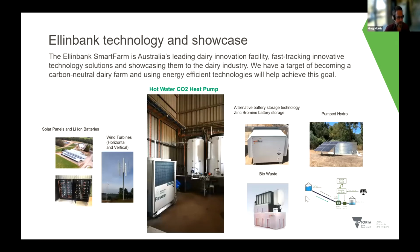Another big part of the Ellinbank Smart Farm or Research Farm has been a project that we've been looking at becoming the first carbon neutral dairy farm, and I think that's actually in the world. So I know when that was announced by our directors, it created a lot of interest internationally, and it was how we were going to go about doing that. So the big things we've looked at, and energy is one part, but it is also the methane produced by the animals, and that's a big part of what the research farm is focusing on.